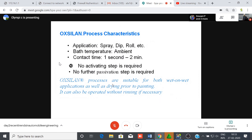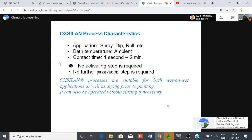And the Oxilan process is suitable for both wet on wet application as well as drying prior to painting. Even we can remove the primer curing which we need to do. So it can be done wet on wet also, so that we are able to remove one oven itself. And it can also be operated without rinsing if necessary. So again, saving of rinse water.